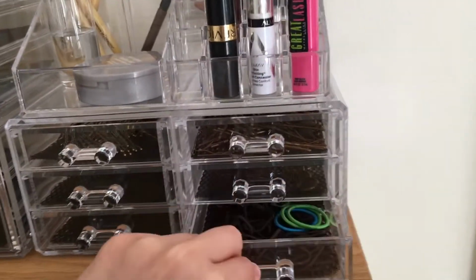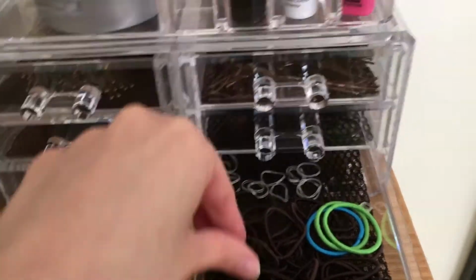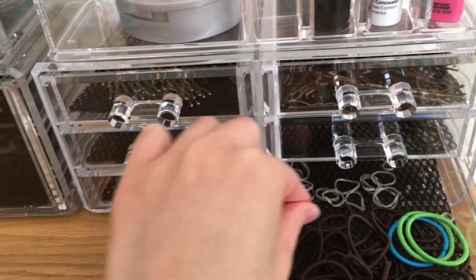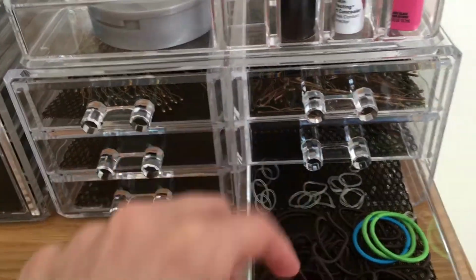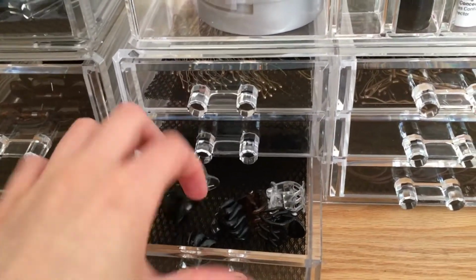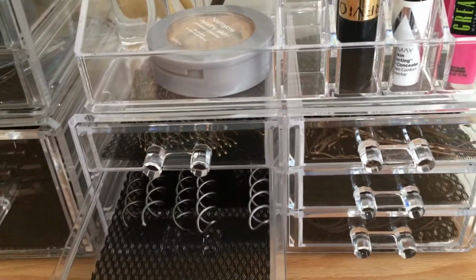So moving on, let's work our way from the bottom up again. We're continuing on our hair tie journey with little hair ties. I mostly use them to tie off the ends of braids that are going to be in other updos. That's what those are for. Here we have butterfly clips, small ones, I love those. Spin pins.